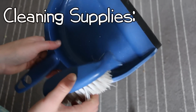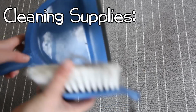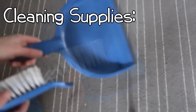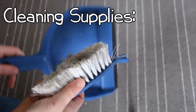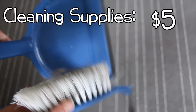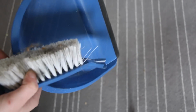Next, you'll need cleaning stuff such as a dustpan and brush, and also vinegar and baking soda, things like that to help you clean, and also paper towels. You can find this stuff at the Dollar Tree, so you probably only spend like $5. I spent around $4 originally, and I bought stuff as I went as well. You'll probably just spend like $5 on cleaning items.